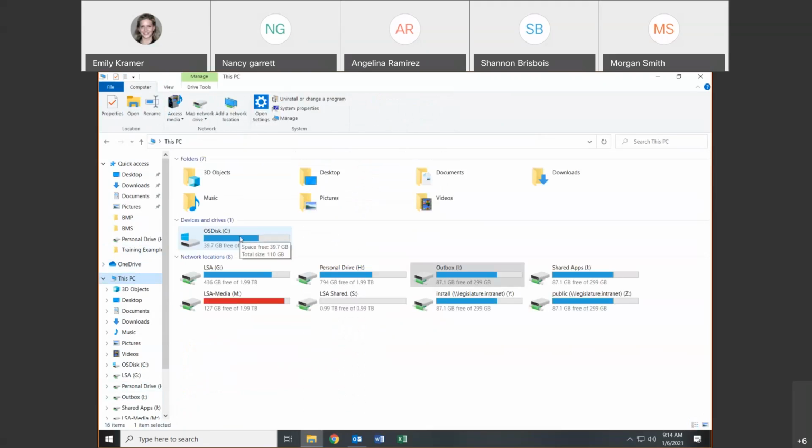Again, the C drive is specific to the one machine that you're working on. So anything that you save to your C drive that's on your desktop is going to be specific to your laptop only. The H drive is the one that is shared between you and your legislator.